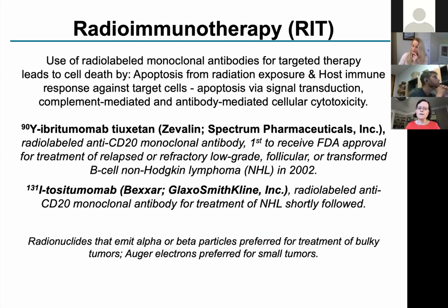There are really two big flavors of this. One, known more commonly by the name Zevalin, which is a radio-labeled anti-CD20 monoclonal antibody, and it was the first to receive FDA approval for the treatment of relapsed refractory low-grade follicular or transformed B-cell non-Hodgkin lymphoma back in 2002. It was very quickly followed by Bexxar, which is a radio-labeled anti-CD20 monoclonal antibody also used for the treatment of non-Hodgkin lymphoma. In general, radionuclides that emit alpha or beta particles are preferred for the treatment of bulky tumors, although Auger electrons can be helpful for small tumors.